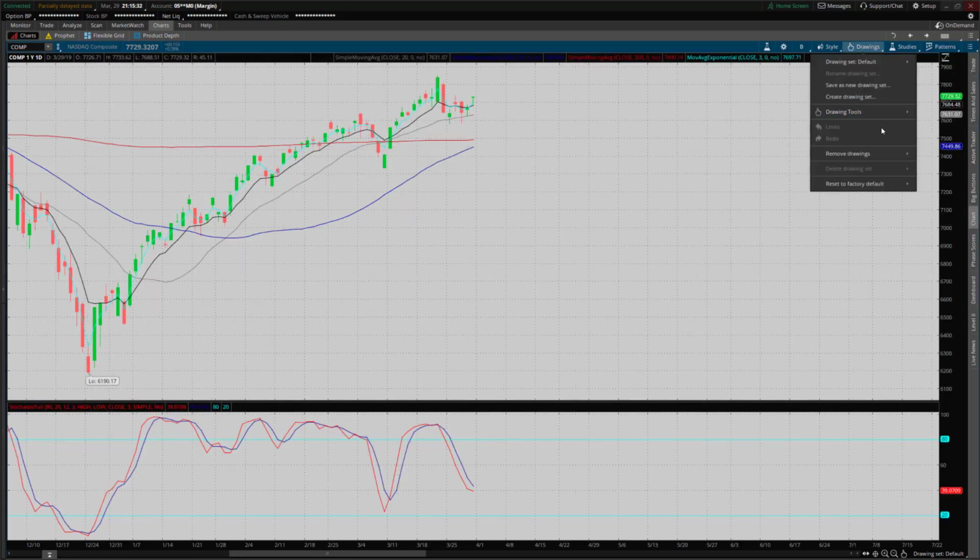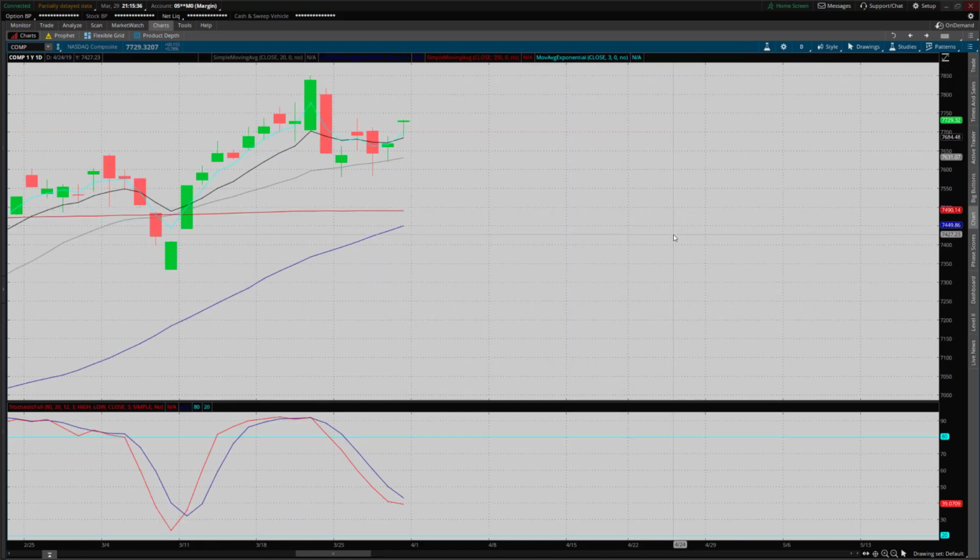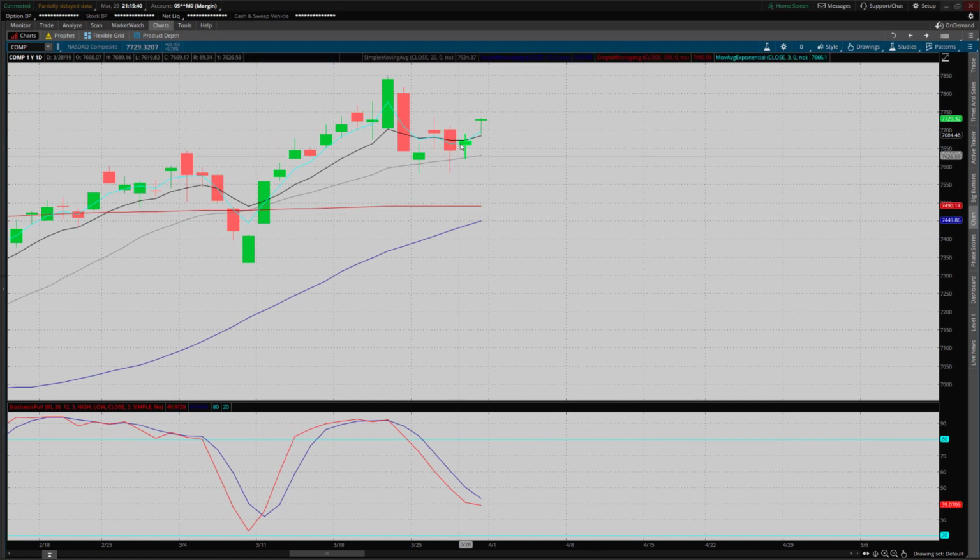So NASDAQ composite, very similar to the S&P. The two really look more similar than the Dow does at this point. But you can see even on this little daily chart, we have this decent move down, and now we just look like we have an ABC up.